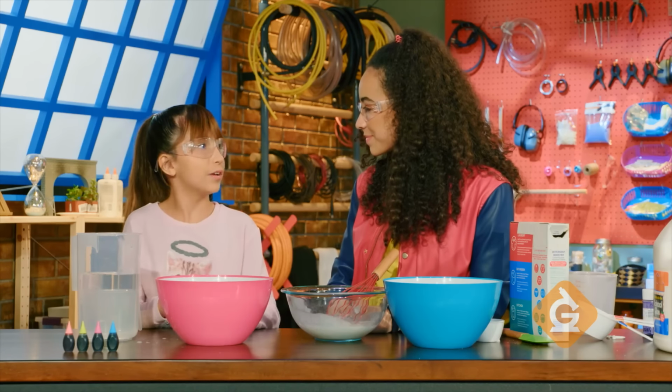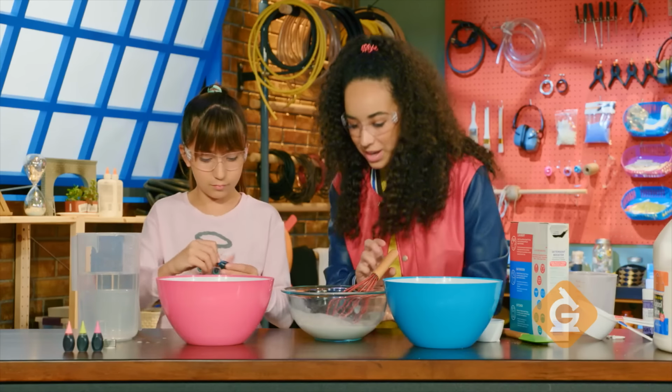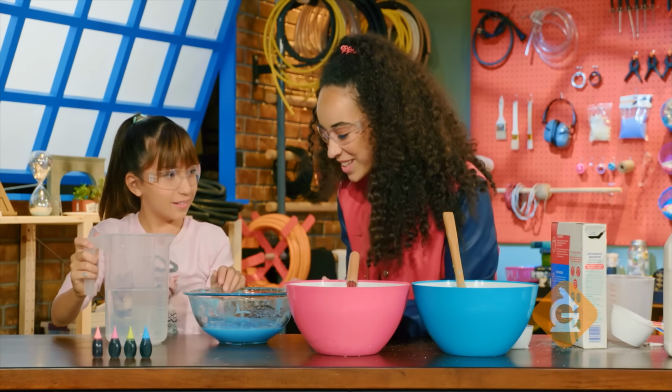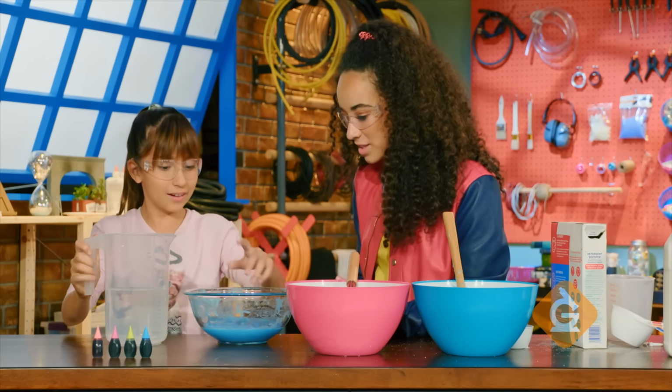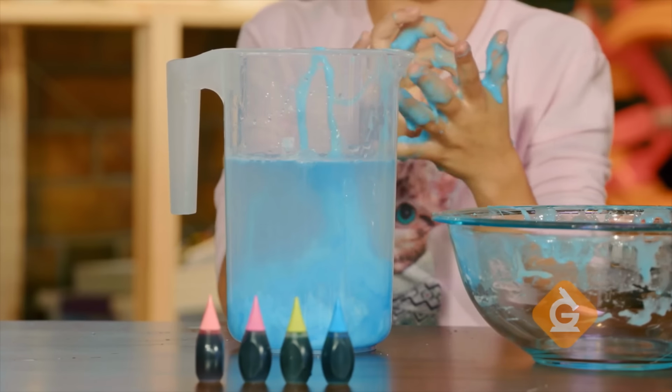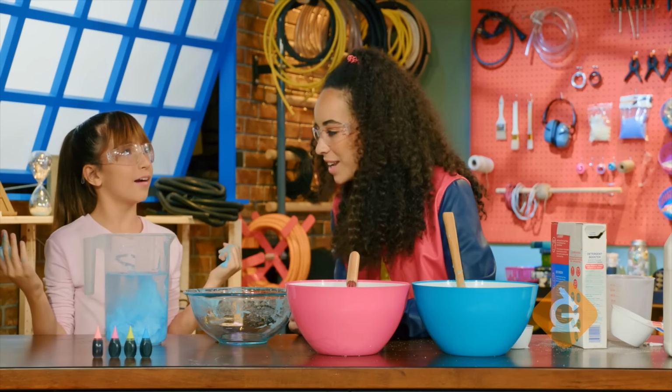I'm gonna add some blue food coloring. Stir that until it looks like this. Labracazam! Classic slime. Now let's test its properties. It sinks, so it's more dense than water. And it's not soluble.